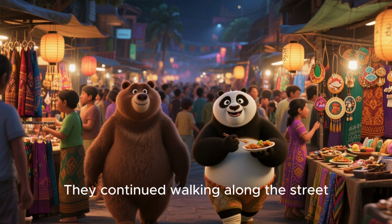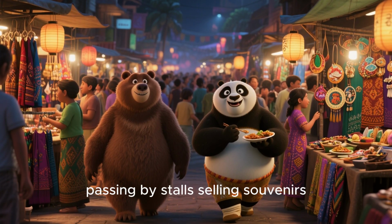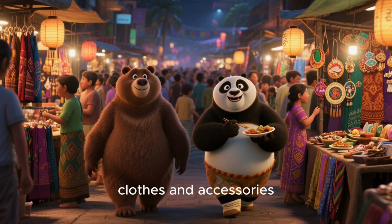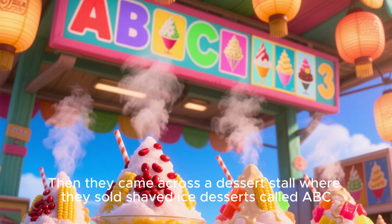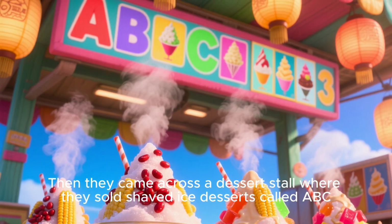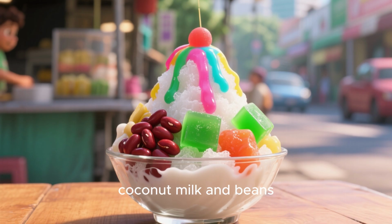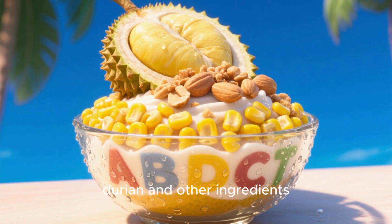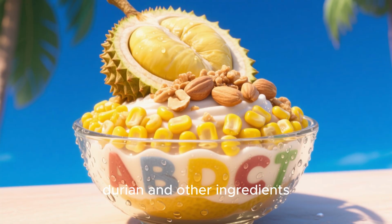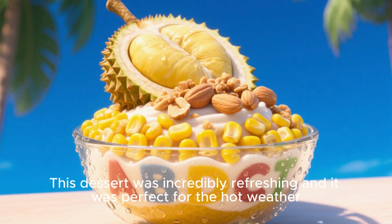They continued walking along the street, passing by stalls selling souvenirs, clothes, and accessories. Then they came across a dessert stall where they sold shaved ice desserts called ABC. It is a refreshing dessert made with shaved ice, coconut milk, and beans, topped with corn, peanuts, durian, and other ingredients. This dessert was incredibly refreshing, and it was perfect for the hot weather.